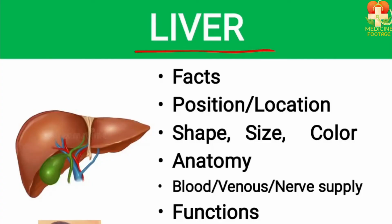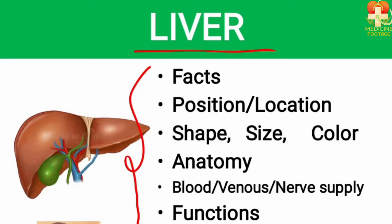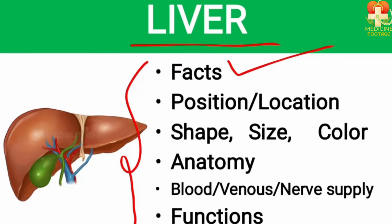Today, I will tell you about the liver. Before starting the lecture, let me outline the topics we will cover today. You can see them listed here. In most of my lectures, I start by sharing some basic facts. So, in this lecture, I will first tell you some facts about the liver.